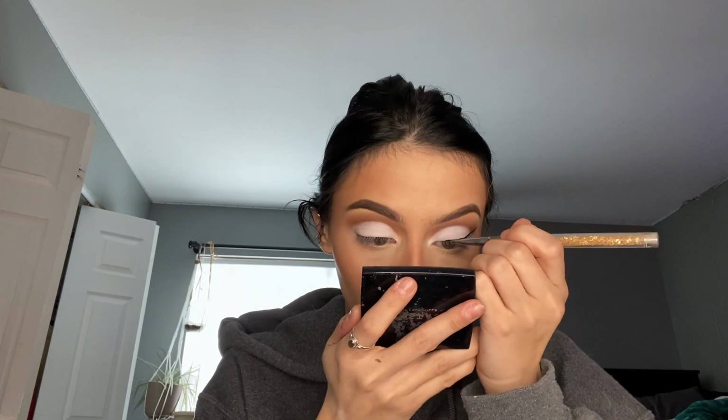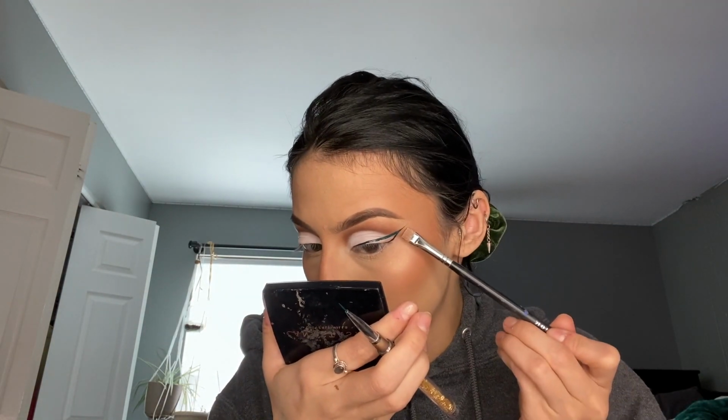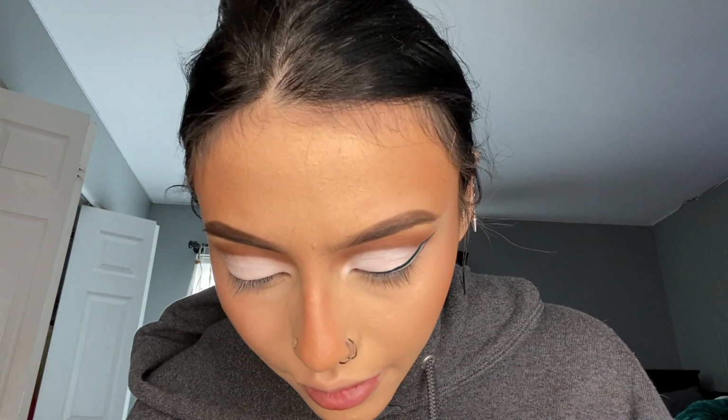So that's the shape that I have. And then I'm gonna wait for a second for it to chill out. And I'm also kind of gonna fix up the edge a little bit. Okay, now I'm gonna fill that in with the eyeliner and I'll show you how that looks. Okay, so this is what I have for my wing.